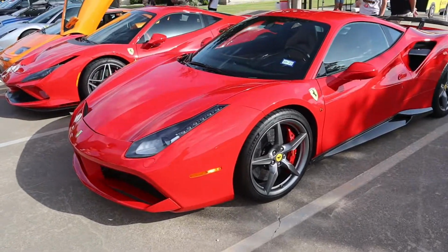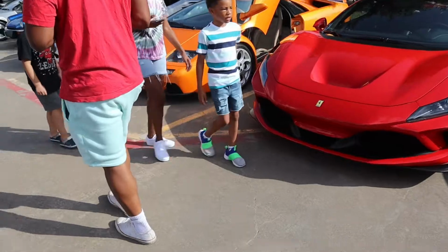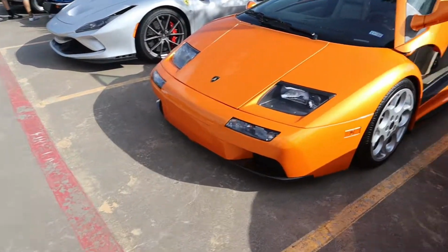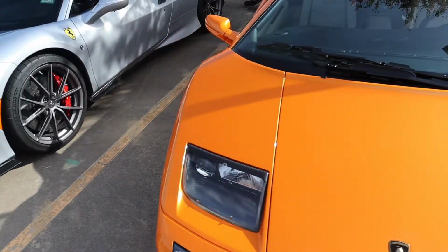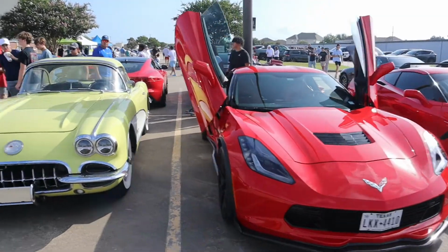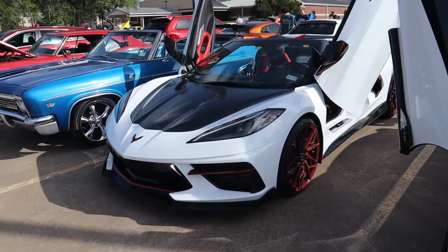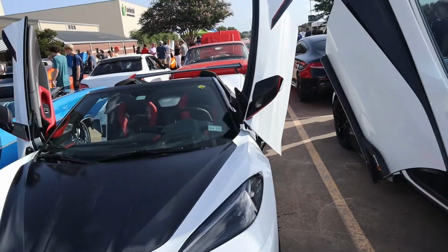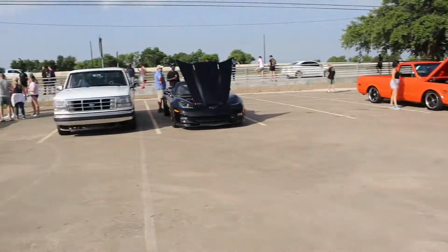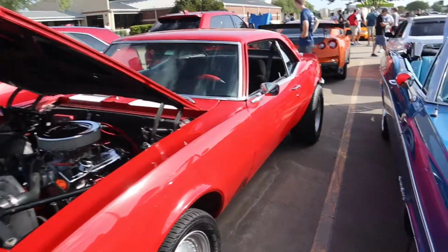The exotic section's got some 488s here. If we see it, some C7s, and then I guess it fits in more with the McLaren, and then the C8 over here, a nicely done one. Way to keep people from walking between your cars. Nice little SS Camaro on the big tires in the back.